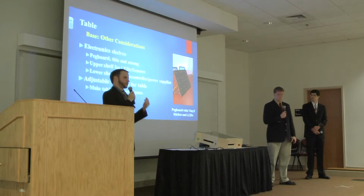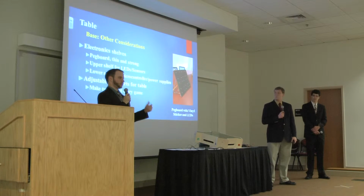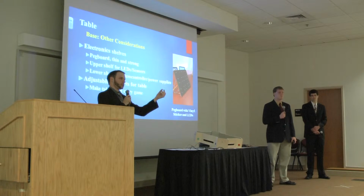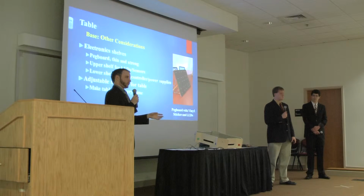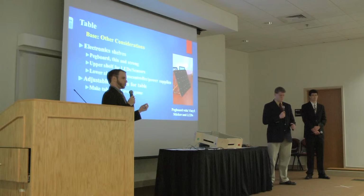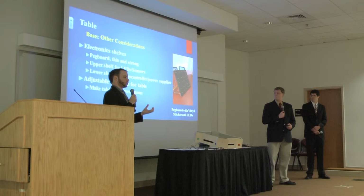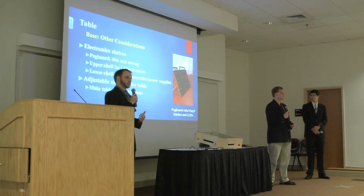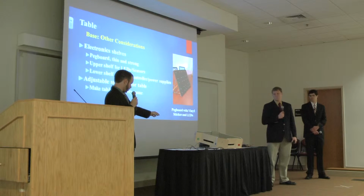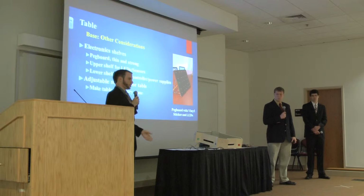So for the electronics, we had to have two shelves. The first shelf had to contain the LEDs and the sensors to be placed right underneath the square holes. And the bottom shelf had to have the microcontroller and the power supplies. And we chose to use pegboard for this. And we also created adjustable supports for the table. So if we're not playing on a level surface, the screws underneath can be adjusted up or down to make the playing surface level.